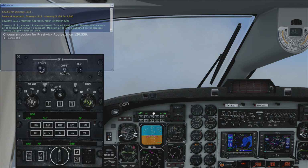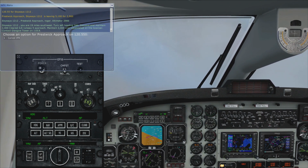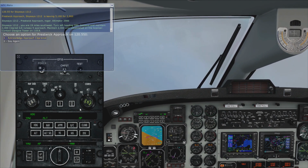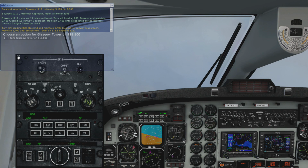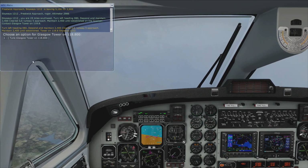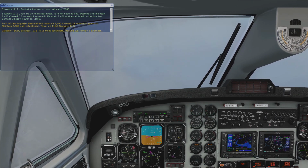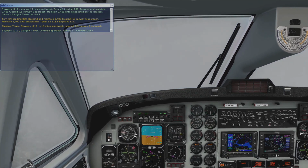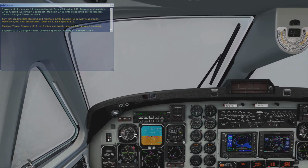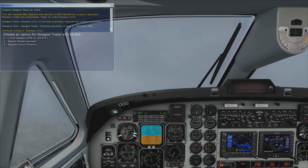Skyways 1212, turn left heading 080, descend and maintain 2,400, cleared ILS runway 5 approach, maintain 2,400 until established on the localizer. Contact Glasgow Tower on 118.8. Turn left heading 080. Descend and maintain 2,400. Cleared ILS runway 5 approach. Maintain 2,400 until established. Tower on 118.8. Skyways 1212. Glasgow Tower. Skyways 1212 is 18 miles southwest. Inbound ILS runway 5 approach. Skyways 1212, Glasgow Tower, continue approach, runway 5, altimeter 2987. Continue runway 5, Skyways 1212.